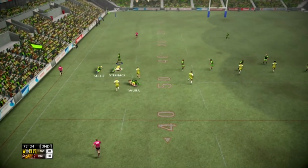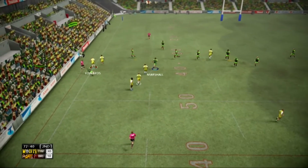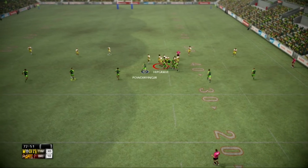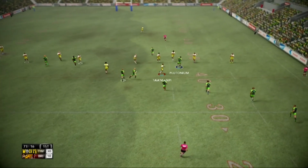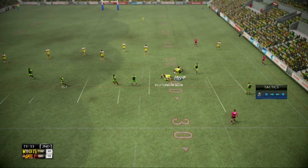Saliba. Stearman. Two. A textbook tackle. Remind me not to get in his way. That's a great fend. What's going on there? He's run straight into touch. Grabbed by the defence. He's tackle one. Plum. Marshall. Luck. Two. Defence snuffs out the chance of an offload.